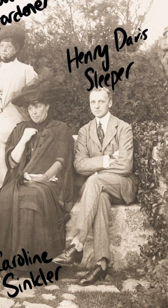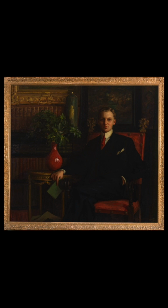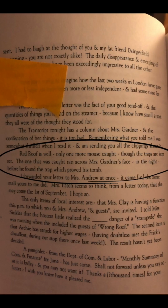These two men were neighbors, and more on a few occasions. When Pyatt was out of town, Sleeper would look after the place and send him letters. Isabella Stewart Gardner would often visit for long stretches in the summer. In August 1908, Sleeper wrote to Pyatt, "Red roof is well, only one more mouse caught. The one that was caught ran across Mrs. Gardner's face in the night before he found the trap which proved his tomb."